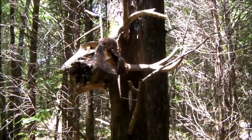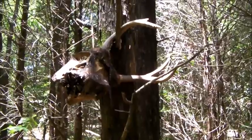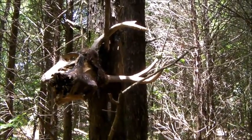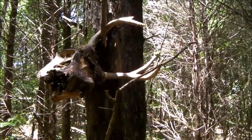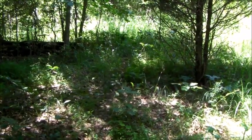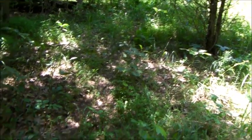I've been through this little section of woods quite a few times. That's the first time I've seen that little deer rack hanging in a tree. Still got hair. Wonder who hung it there. I went back up the trail 35 or 40 yards up to where it runs back into the brush and found this.